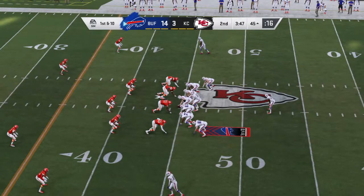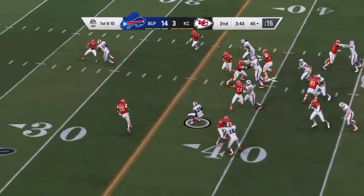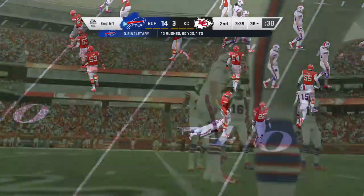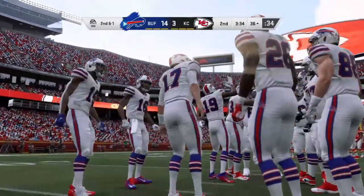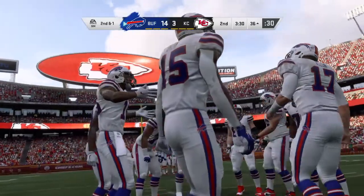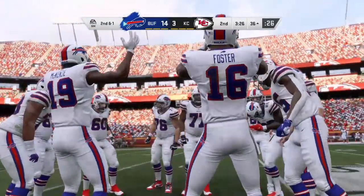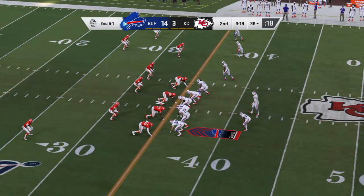So now 1st and 10 in Chiefs territory at the 45-yard line. Now a run with Singletary. And he's going to get a solid gain of 9 before being brought down. 2nd and right at a yard. That play wasn't quite as big as the play that preceded it, but still, got to like the way they're moving the football, partner. Absolutely. Pretty good room to run on that last play. Yeah, they didn't get a 1st down, but still, you'll take runs like that each and every time, won't you?